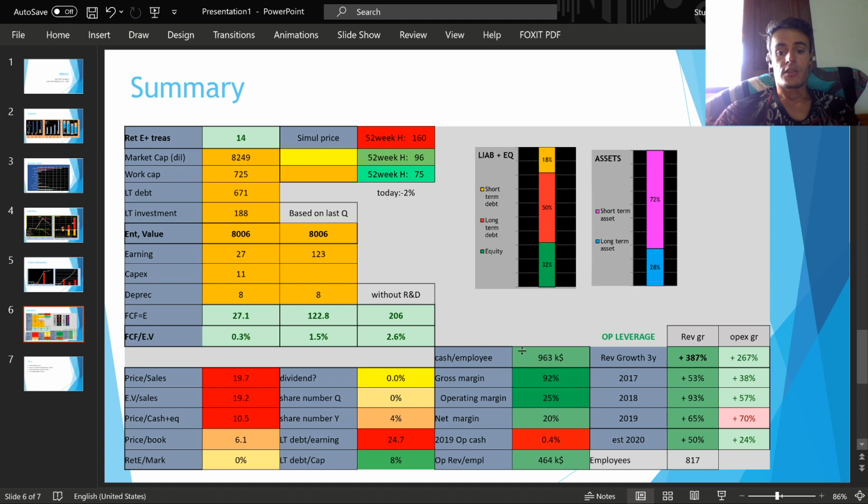Also, as you can see here, there's a lot of cash per employee, like $963,000. So over the next year, with this slowdown in the economy, we don't expect people getting fired because there's a lot of cash available for the employee. Also, you can see the gross margin, operating margin, and net margin are quite comfortable. So the company is in good shape.